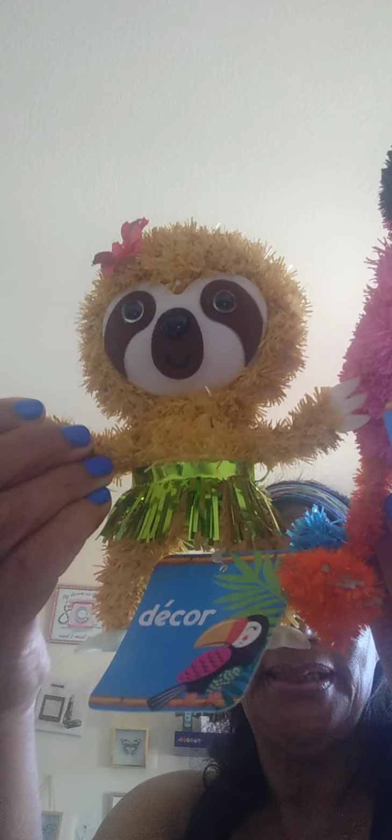The flamingo. And the little Tiki Man. Oh, they have a little beach theme party. Like I say, I'm a beach baby. Born in June. Right up my alley. And they had these solar lights.